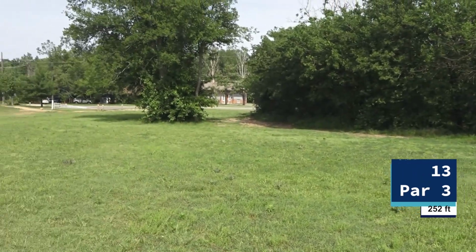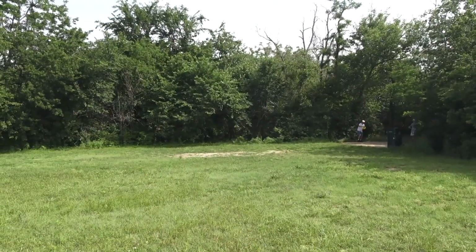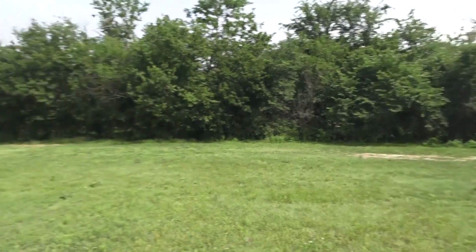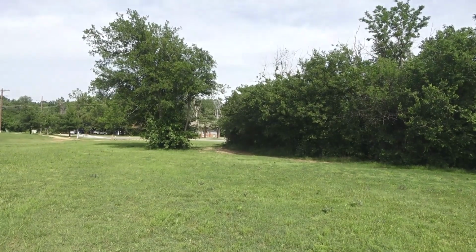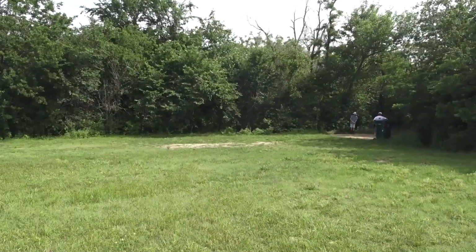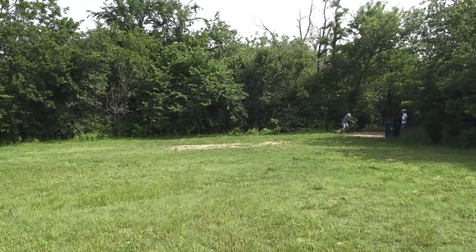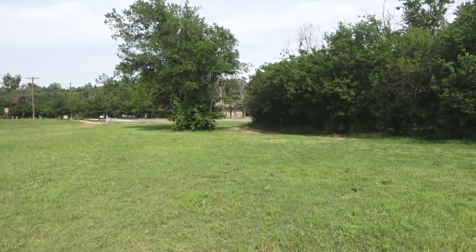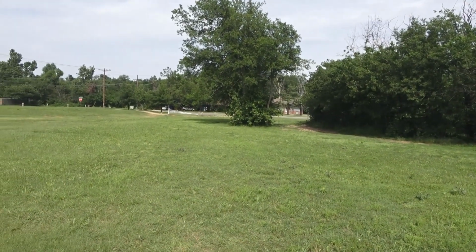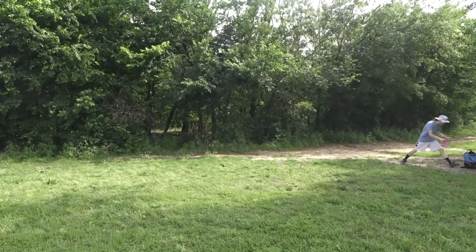All right, hole 13, 252 feet. Pretty standard kind of chipper forehand. Looks like these guys are actually going to play some big old turnovers. We'll see if they can execute. Wait till you see where his disc landed. Colton also playing the forehand. Looks like his stabled out a little faster than he was expecting.